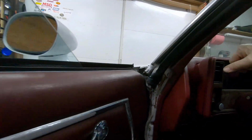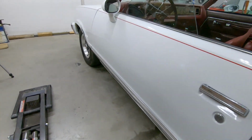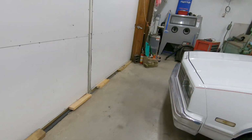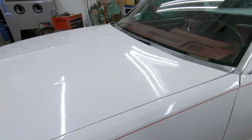Headliner's in good shape. Oh, boy, is she crispy. Don't touch it. Oh, man, I just left a handprint in it. Whew, that's nasty. Alright, well, guess there's nothing left to do but open the power barn.